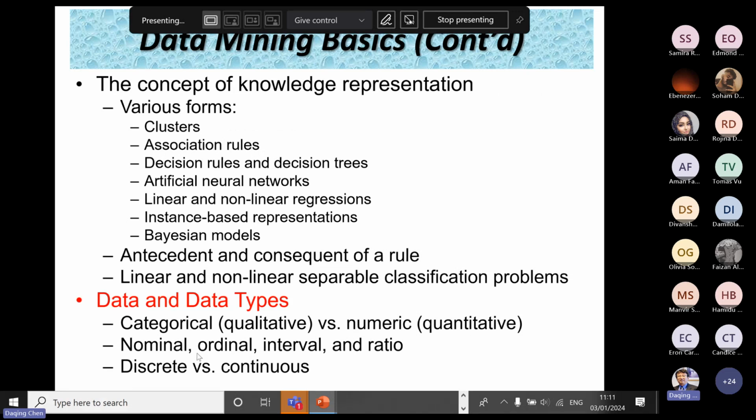Okay, for example, data and data types. Unfortunately, I have seen in some coursework submissions that some data types are still not correct. Okay, so this is very important. Data types. We basically talked about 4 types of data, but mainly you only need to make a difference between 2 major types. One is categorical, another one is numerical.